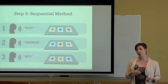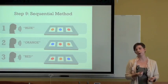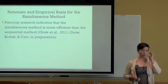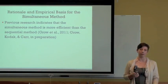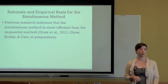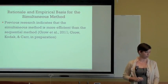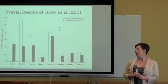However, what I would remind you of is that that high level of accuracy might be occurring for the wrong reasons. It might not actually be happening because the child has actually acquired skills. So I'm going to give you some basis for why I think that people should be using the simultaneous method. First is that there are two studies that have shown that the simultaneous method is a more efficient procedure than the sequential type of presentation. So here are some overall results from my dissertation.